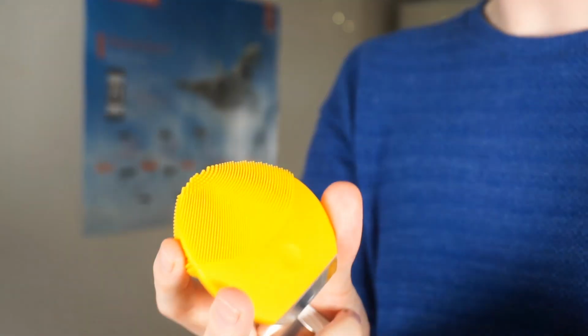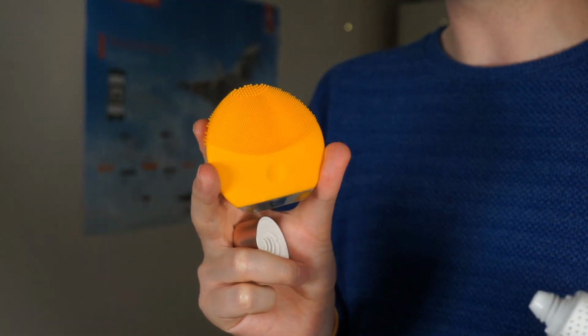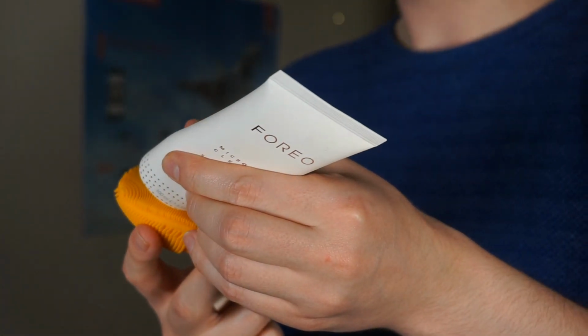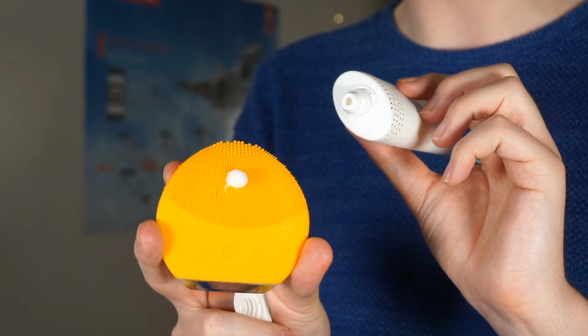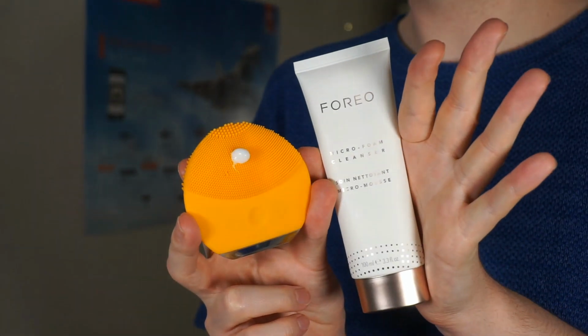So today for the video, I'm going to be using the Luna Mini 2. This is my daily driver. I'm obsessed with it. I used the Foreo at the gym with my vitamin C cleanser this morning. With this, I've realized that you don't need to use a lot of it at all. So this is probably the most I would ever put. Trust me, you do not need a lot with this. So let's give it a go.